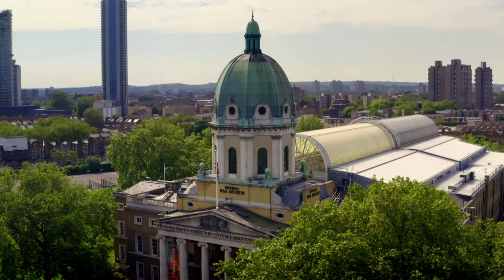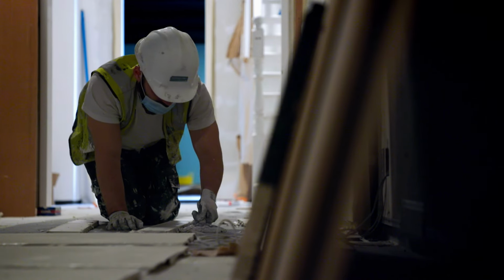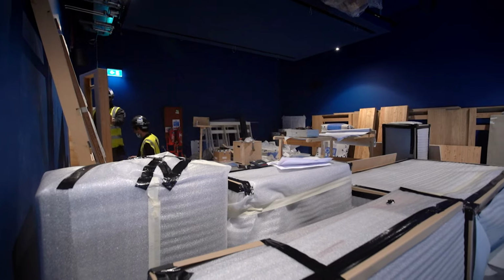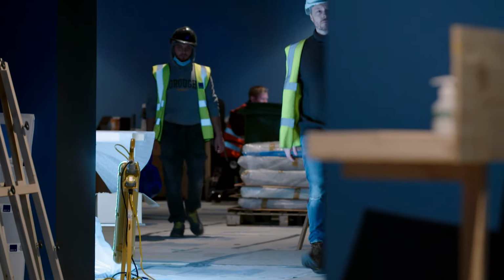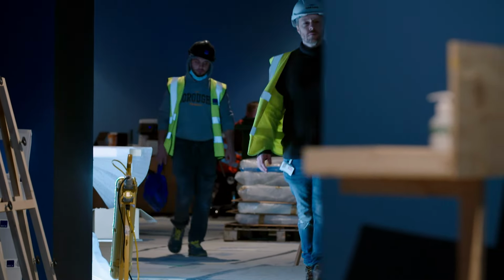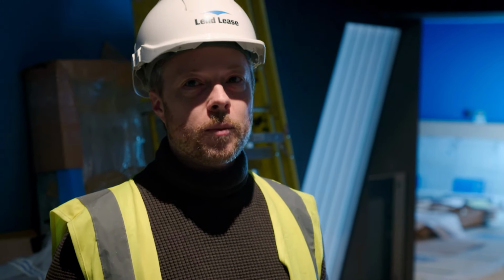In IWM London, away from public view, teams of contractors and conservators are hard at work too, on a new multi-million-pound Holocaust gallery. In charge of this huge project is Holocaust curator James Bulgin. We are very, very swiftly approaching the date that these galleries are scheduled to open. But we've got an awful lot to do between now and then.